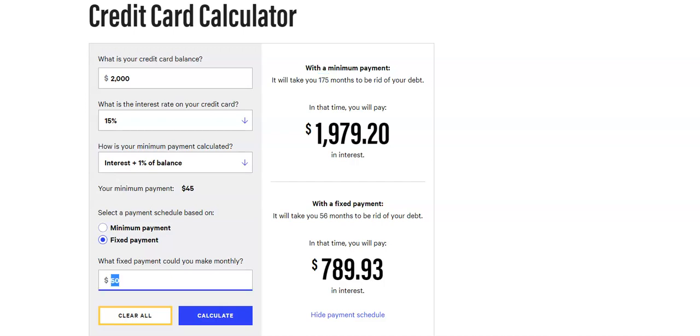Now, let's say you could afford, I don't know, maybe $60 a month. If you could afford $60 a month, calculate it. Now you're going to have it paid off in under 4 years, and you're only going to pay $600 in interest. So this is a huge difference, and a lot of people don't understand that just that little $10 or $15 extra a month would make a really, really big deal.